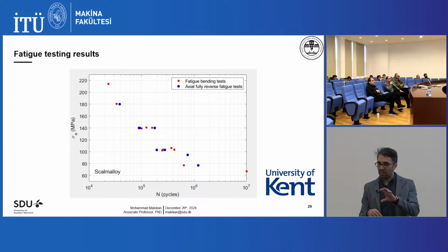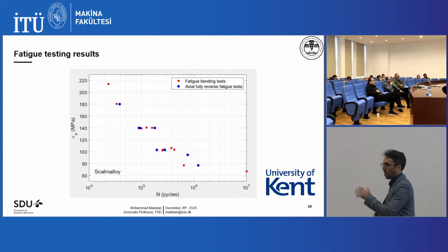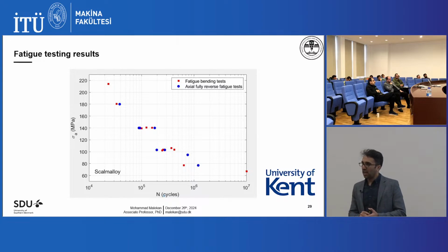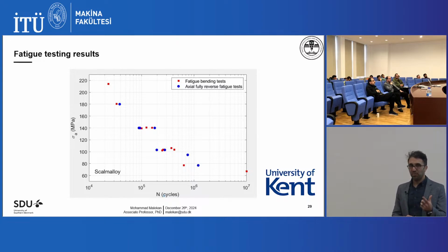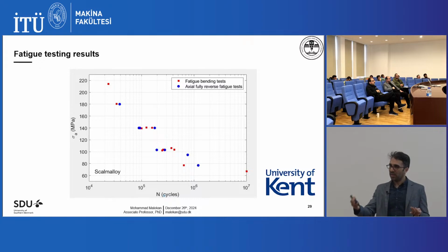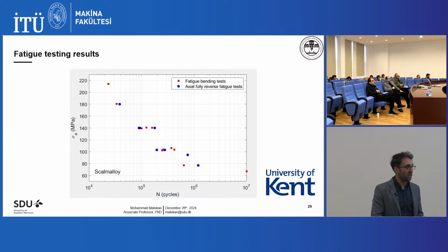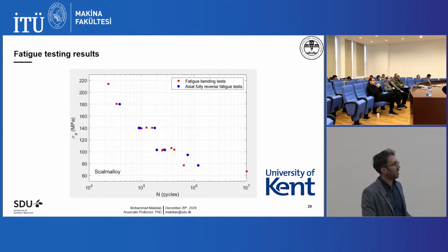When we test one sample, we saw, for example, that the fatigue life was 100,000 cycles. And when we test the next sample, it became 350,000 cycles. Nothing changed. The same, and scatter. That's why I'm saying that reproducibility and repeatability are a challenge, even with this LPBF technology. And we want to evaluate that further using XCTs and so on, to connect that with fatigue testing.